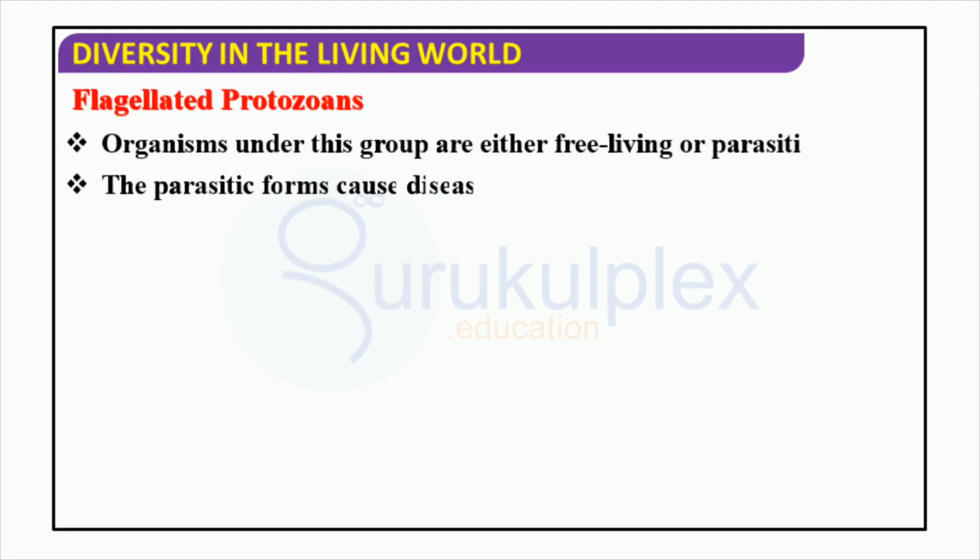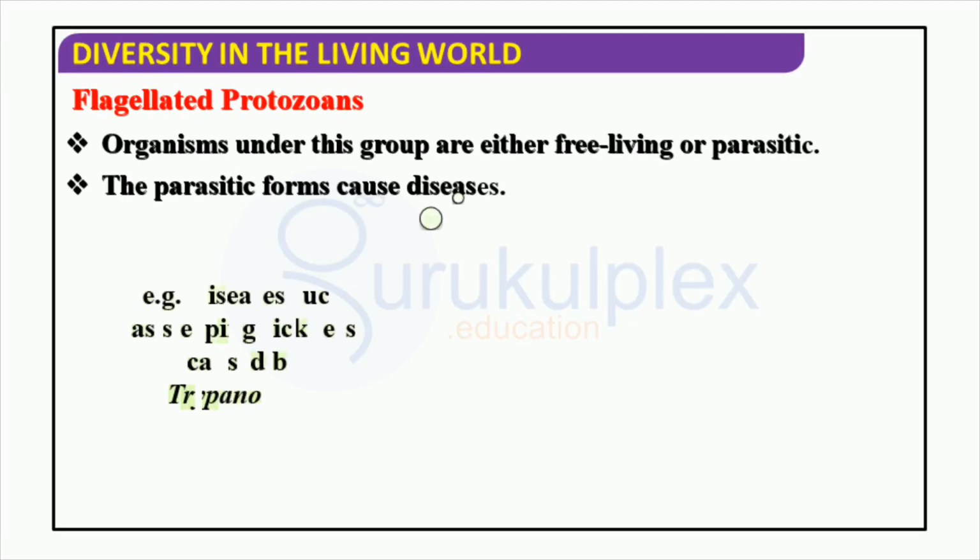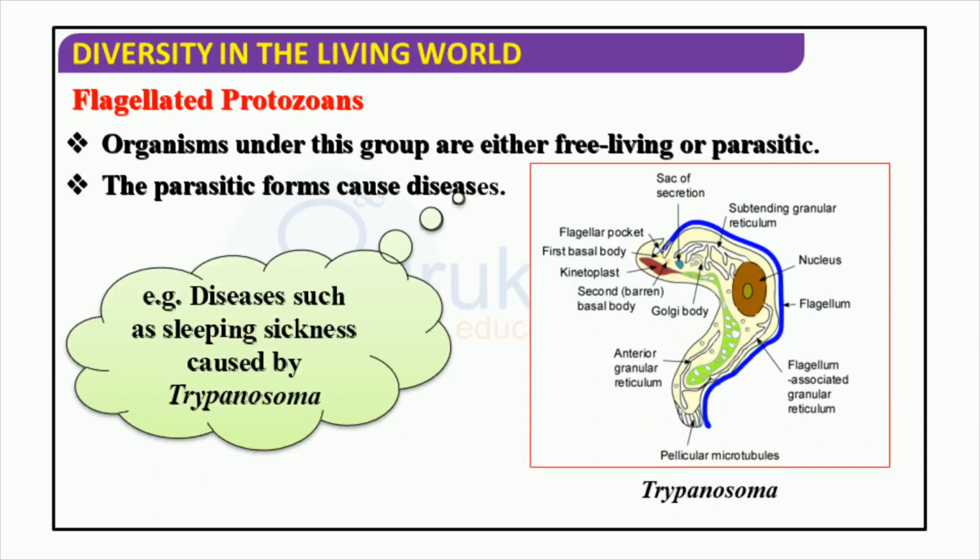Flagellated protozoans may exist either as free-living or parasitic organisms, the latter of which can cause several illnesses. An example is sleeping sickness, a potentially lethal condition caused by the single-cell organism Trypanosoma, which moves by flagella. Untreated cases of trypanosoma in humans may yield severe symptoms.